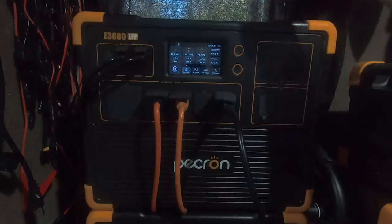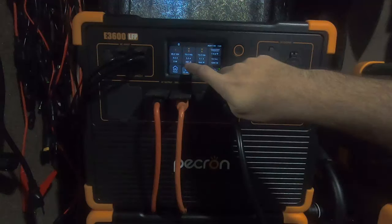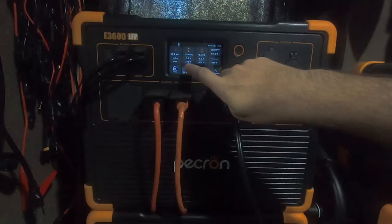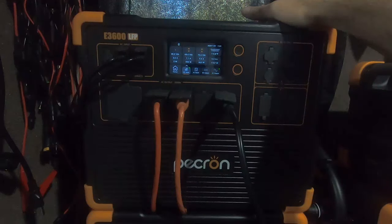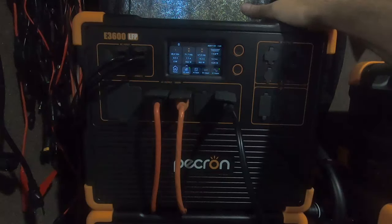But that proves my point again on over paneling. If you can have extra panels, you get it. I highly recommend it, and you can see why. This would be down to almost nothing if it wasn't for, remember, that's 1600 watts of panels there, and it's only bringing in 371. So if that was 1200, that would probably be down to 100 to 200 watts of power coming in, and that wouldn't be good. But as long as it's more than what you use, that's the game. You want to be able to store energy too, but as long as you can make more than you use, that's the bee's knees and the cat's meow right there.